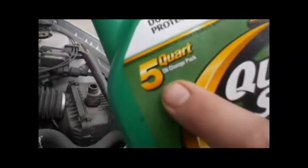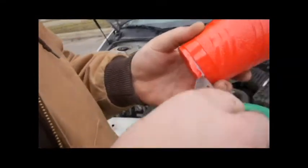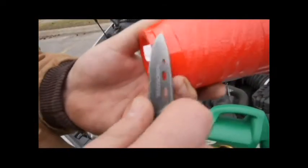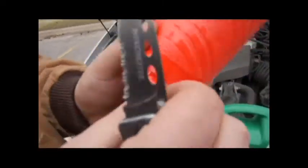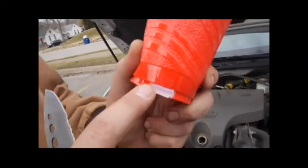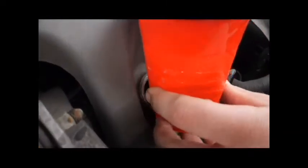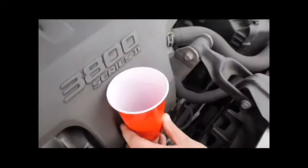But unfortunately in this case, we didn't have a funnel for this show. You should always have a funnel. But in this case I get to show you how to make a funnel out of an ordinary red Solo cup. It's what I had in the trunk and it also just works. So I put the hole next to the oil hole and I grab my jug and I start pouring.